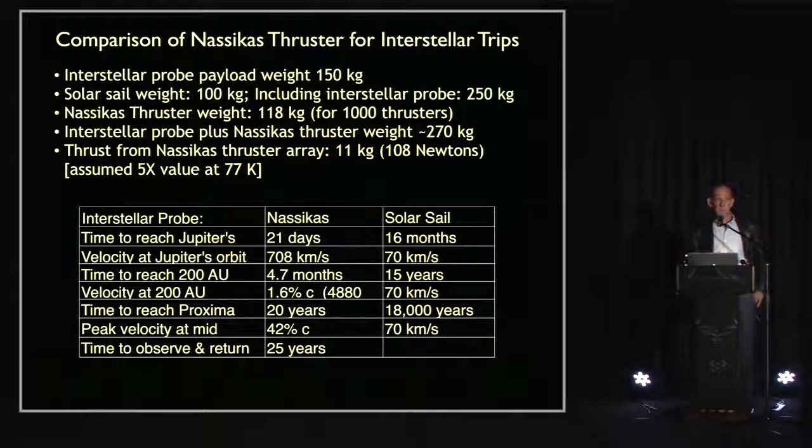you're at 1.6% the speed of light. And then after about 10 years, you're at 42% the speed of light. At that point, you turn it around, you decelerate. So in 20 years, you've reached your destination, and you can relay your information back using the energy from the sun there. It would take about 4 years for those radio signals to reach us. So that's within a person's lifetime, so suddenly we have a possibility to send a probe to the closest star.